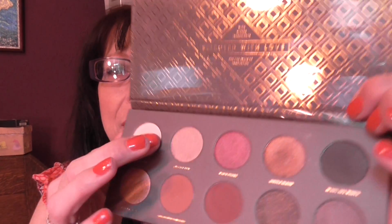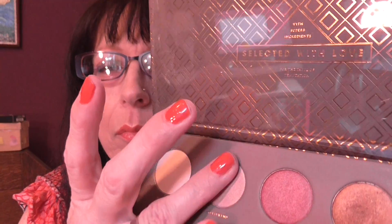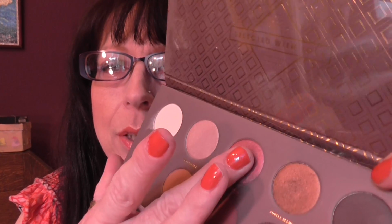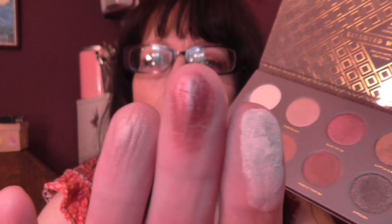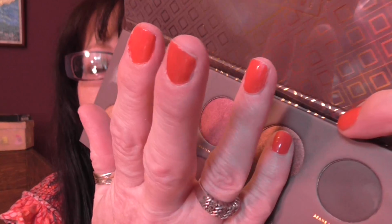We have Bitter Start. Oh, they're so soft and so creamy. Then we have Sweeter End. And then we have Warm Note. Oh, I'm dying to use this one. Oh, look at that. Isn't that stunning? And then we have the one that I have on my eyelids today, called Subtle Blend. I'll just pop those onto the back of my hand. Oh, they are stunning.